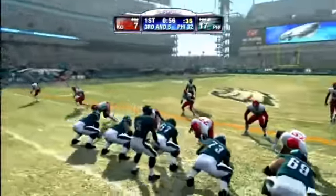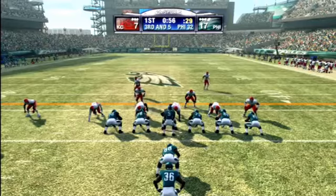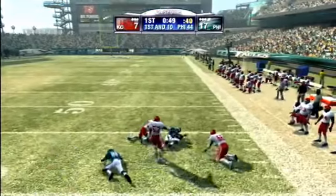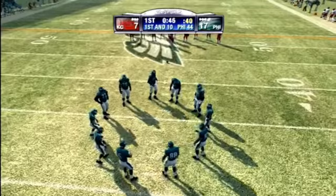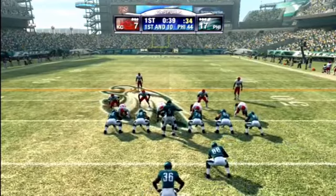Westbrook is the deep back as they line up in the I. Looks right. Throw. Brought down at the 44-yard line. Good yardage that time on the pass. And how'd you like that throw by the quarterback? A little touch, a little lob in over the top, like an alley-oop in basketball.